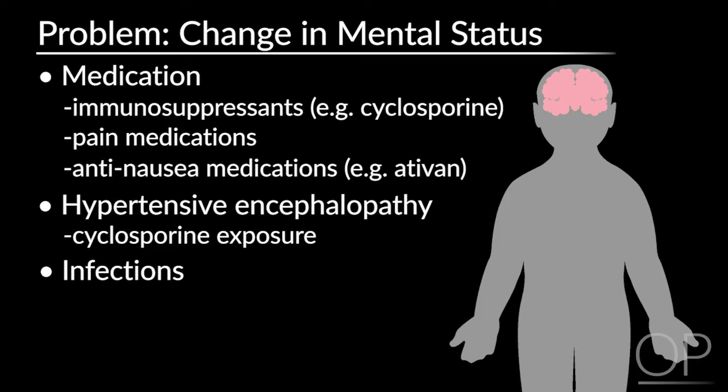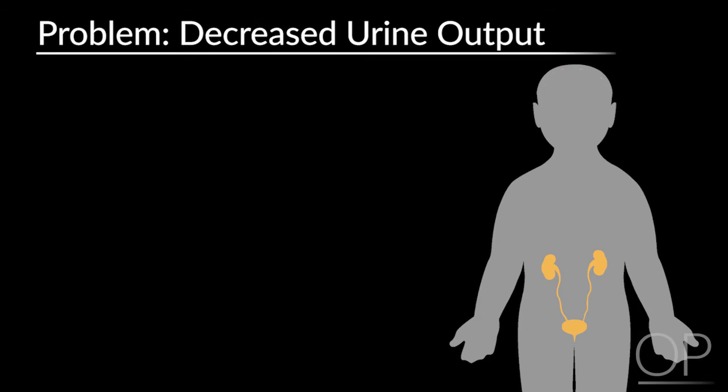Infections can also lead to changes in mental status. It either could be a meningitis, which is an infection in the spinal fluid, or an encephalitis, which can be a viral infection that affects the whole brain, can lead to changes in mental status as well and would require specific interventions to diagnose. Decreased urine output can be from dehydration.